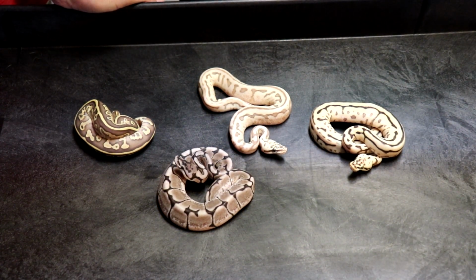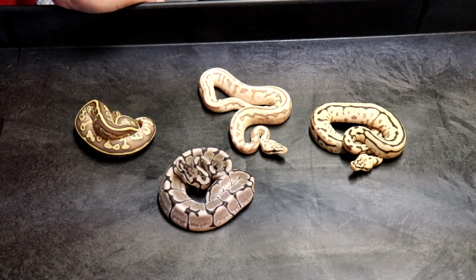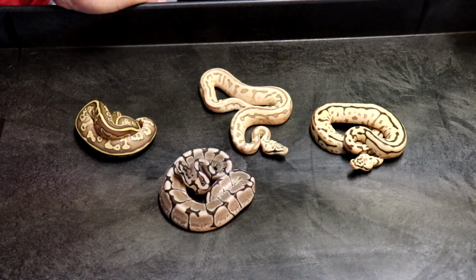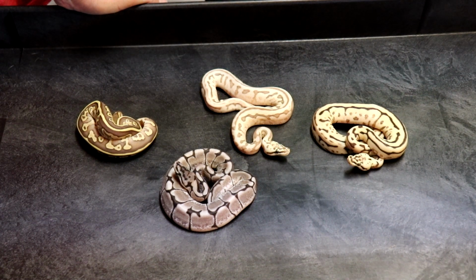But still, it is crazy to have a snake that's a powerhouse, he looks that good, and we're not keeping him. Yeah. And the reason why we're not keeping him is because of him. That one next to him.